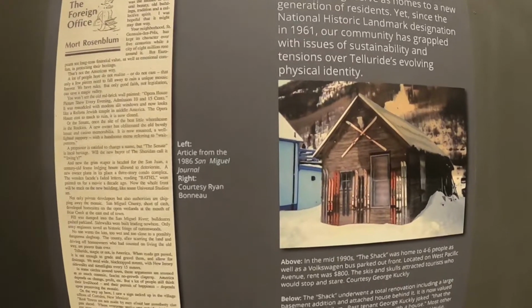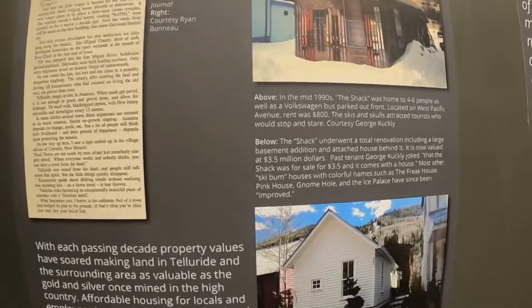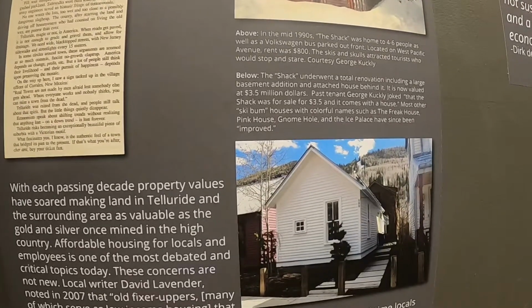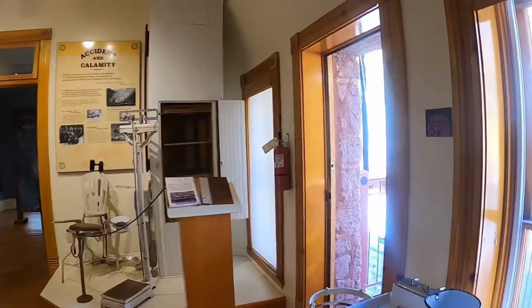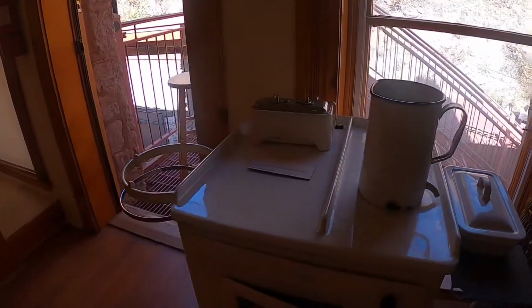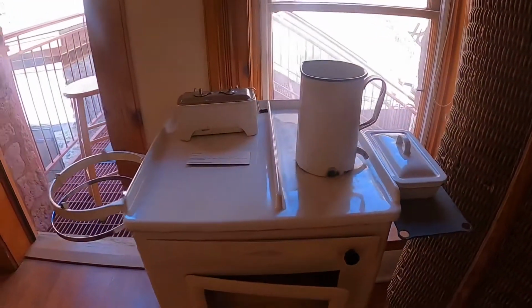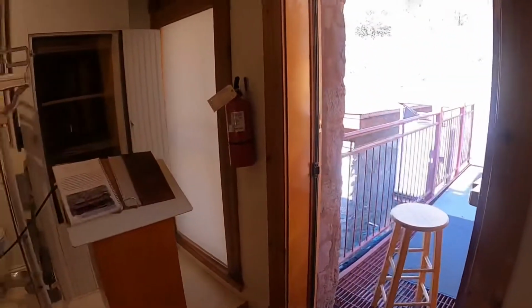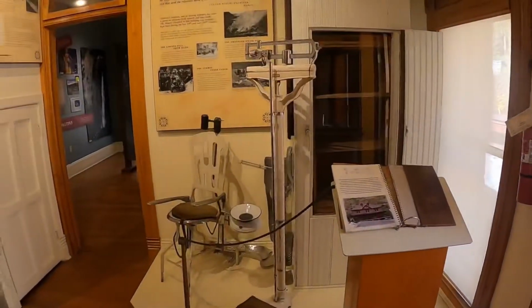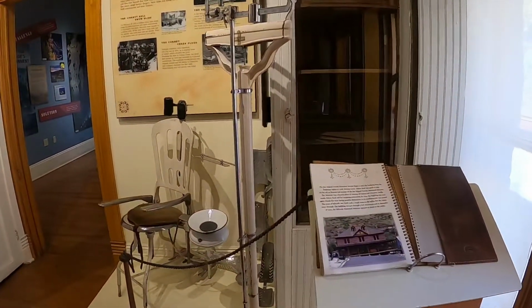Today, the Sheridan Opera House is owned and operated by the Sheridan Arts Company, a nonprofit founded in 1991 by Sandra Sheridan. Go on to the next room. Here's some of the things they probably used. It's set up like a hospital was. So this is set up as a display of how the hospital was, and they took care of the miners.